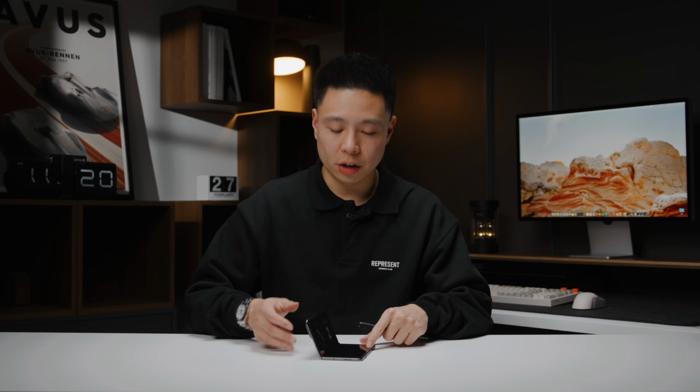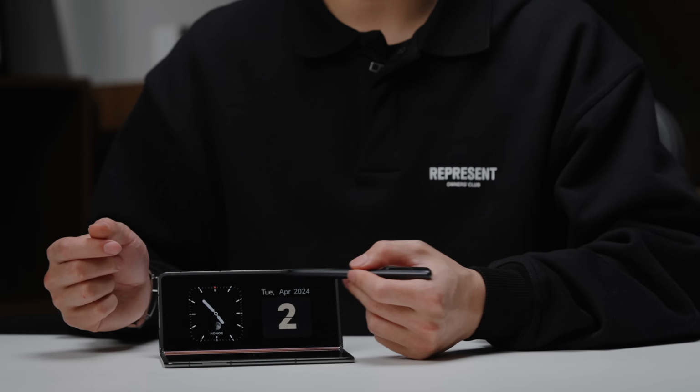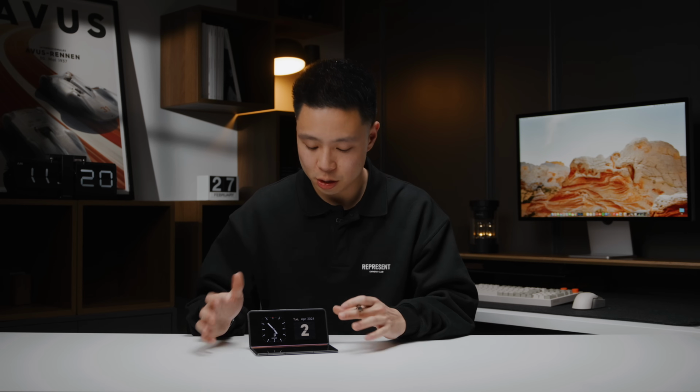And if you want to set this on like your bedside table, it also has an always-on element that displays the clock and the time. And so having these functions and having these options to be able to utilize that display in this form factor is what really comes in handy for any smartphone out there, especially if you're trying to evaluate whether or not you should go ahead and purchase a folding phone.